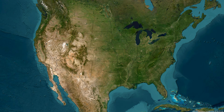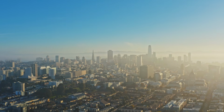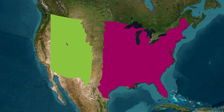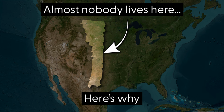The United States is one of the largest countries in the world in terms of both size and population. But the United States population is not evenly distributed across the country. And while most people live on either the eastern half of the country or the west coast, there's a really large belt of land in the middle of the country that is almost entirely empty. Here's why.